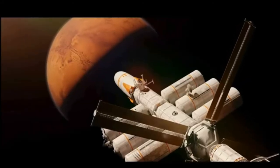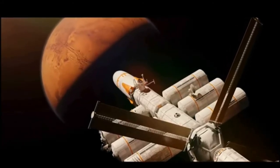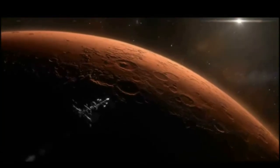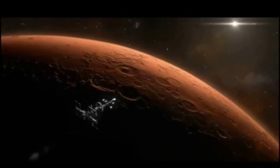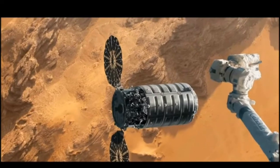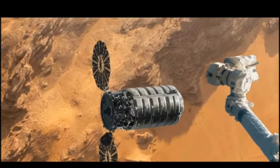Blue Origin's first fully autonomous orbiting manufacturing station arrives in Mars's orbit. The space station processes asteroids for rare materials. It is done in space so that the Mars atmosphere is not polluted. Manufactured goods are then sent down to the Martian surface.